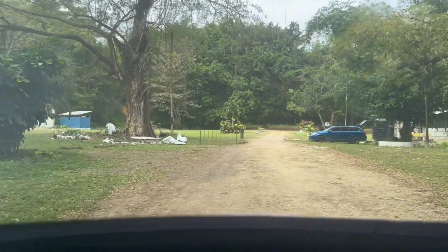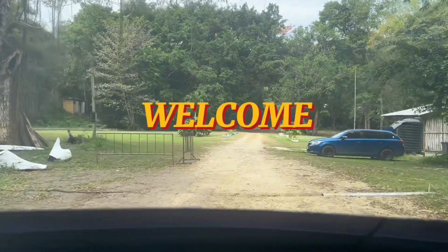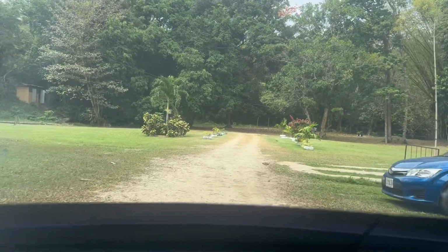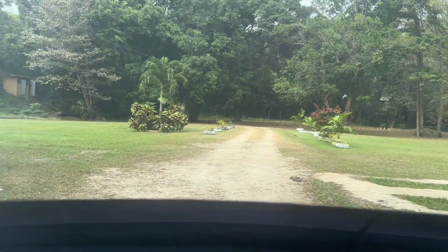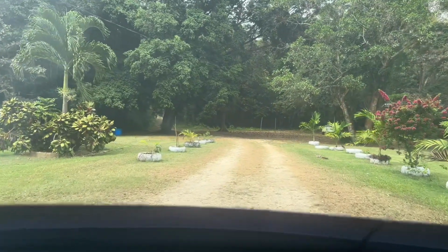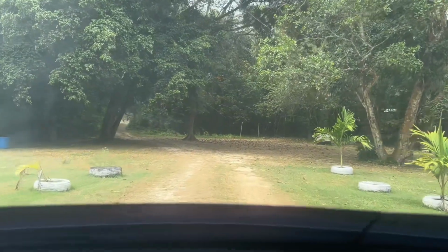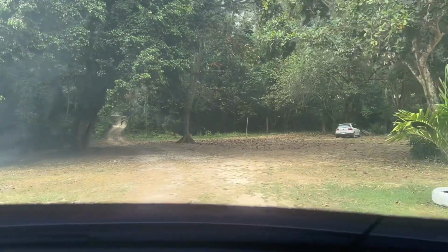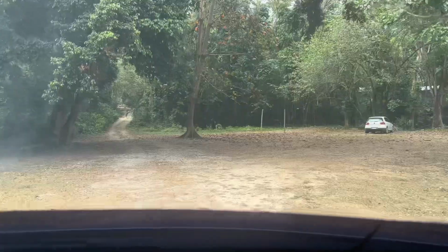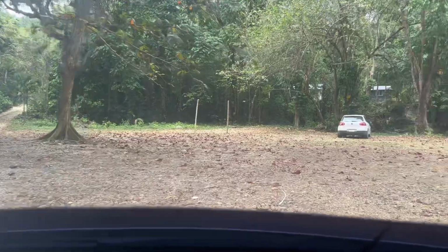Okay guys, so I spoke to one of the persons that are in charge of the property, and guys, this is not a hidden river. Don't get it twisted. This is not a hidden river, guys. You actually have to pay to come. But anyways, they say you might have to make a reservation. You can make a reservation before you come here. They'll provide food, all of that stuff before you come.